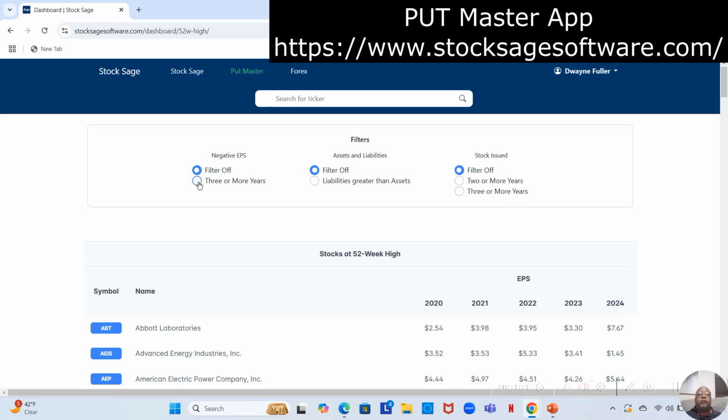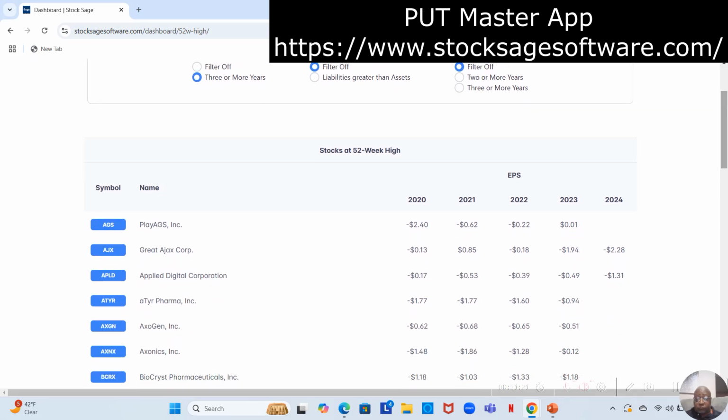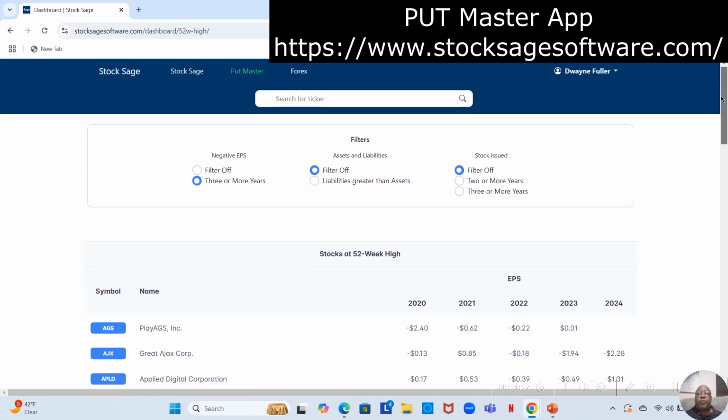So, we're looking for companies that have negative earnings per share for multiple years, such as this company, Great Ajax Corp, lost money in 2020, 2022, 2023, and 2024. What about Applied Digital? Lost money in 2020, 21, 22, 23, and 24.